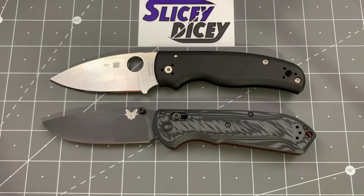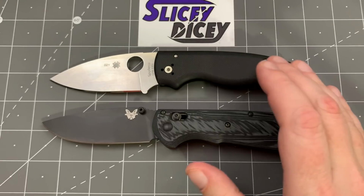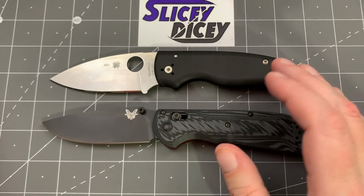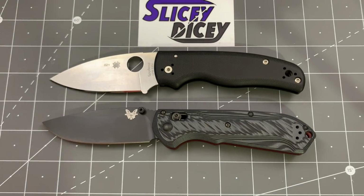I don't know how you want to categorize them, but the Shaman is great. It is overpriced now, but I got this really good on a trade with my buddy Mike, and he put this beautiful edge on it. I just like having it in my pocket, and it's still fun to fiddle with. It's still a great knife, but at $204, wow.